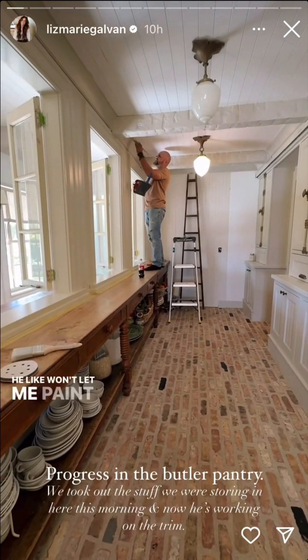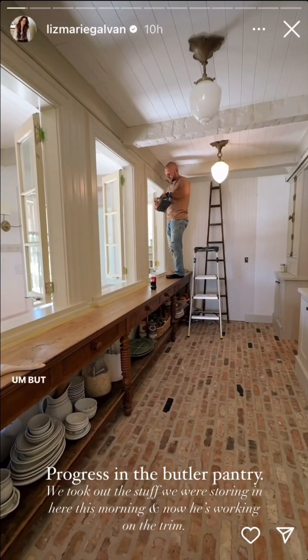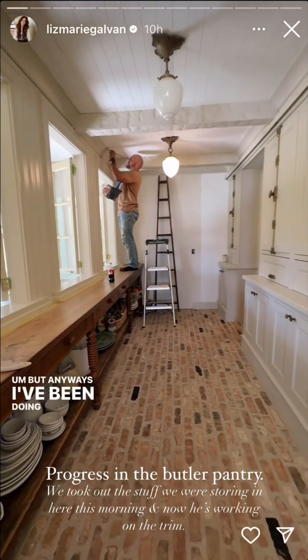He won't let me paint because I'm so messy. I love painting. It is one of my favorite things to do. But he's taken over that project. I'll probably step in. I did a little bit of the kitchen. But anyways, I've been doing other things.